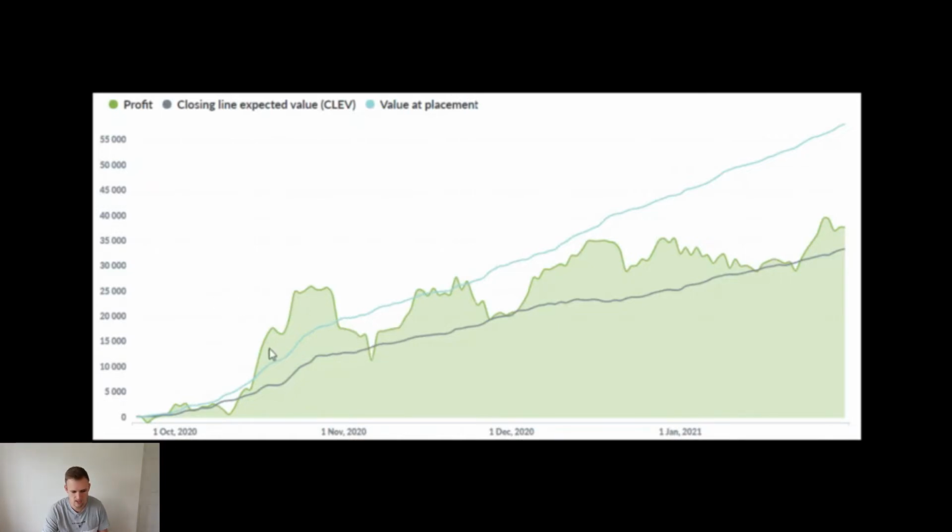So some days you're going to have more winners than losers, and then other days you'll have more losers than winners. But as I mentioned, over time placing many of these value bets, you can see that the green line is very nicely close to that closing line expected value.